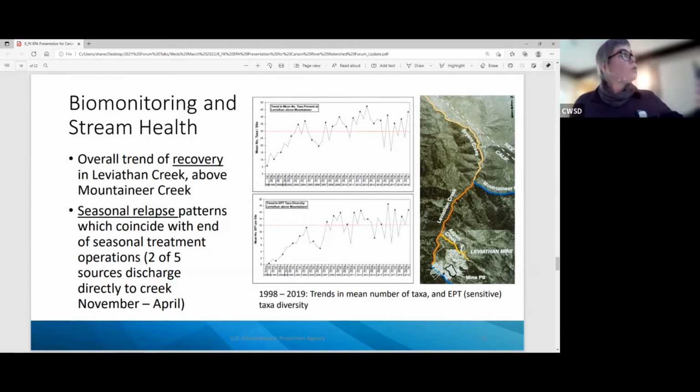I want to mention, though, that there is a pattern that correlates with a seasonal relapse where those numbers drop again. And that coincides with the end of the seasonal treatment. Remember, I mentioned that one of those responses is only a seasonal operation. And so we do see evidence that there is still an impact from that response because it's only part of the year.